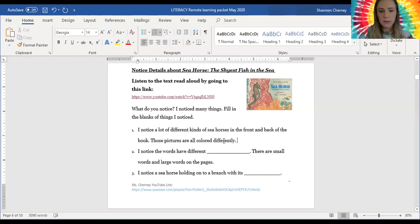What did you notice about that? Now, I also noticed the words have different what? In the text, the words were showing up with different what? I'm going to give you a clue. Some are small and some are big words. So what do they all have? Different what? Fill it in.